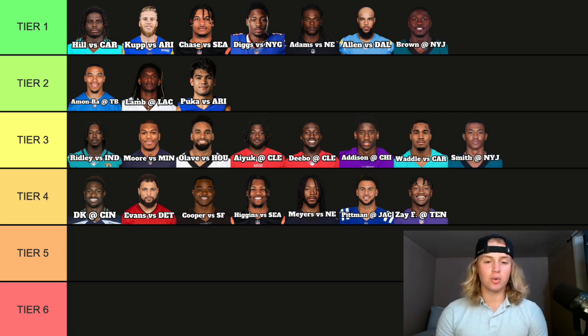And then we have Zay Flowers. Zay Flowers could have had a monster game last week. It didn't come through. He had a couple of drops. He fell down on a deep pass. So he didn't necessarily play overly well, but it's not like there were other wide receivers out there that were performing better than him, because everyone was just terrible, including Mark Andrews, Rashad Bateman. OBJ hasn't done anything and has been in and out of the lineup. So Zay Flowers should still be your locked-in wide receiver 1. I like the matchup here against the Titans. I think you continue to fire him up as a confident start.